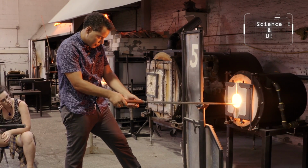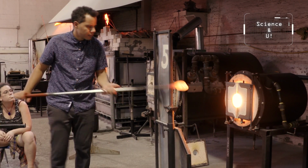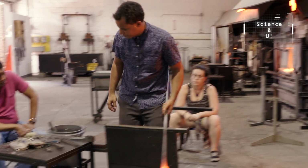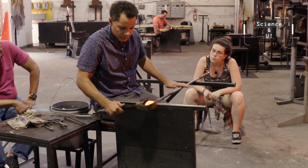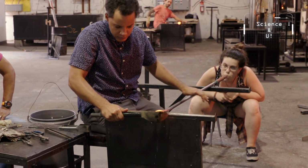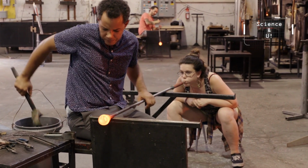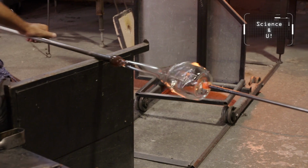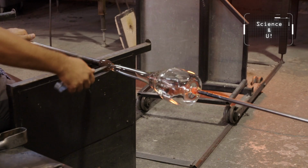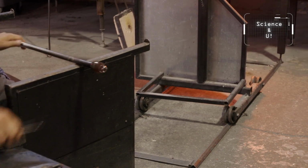With glass at a temperature of around 1600 degrees outside of the furnace, it's malleable to the point where it can even be shaped with the air from our lungs. All right, blow please. Okay, stop. They continue until the piece is just right, and they snap it off the blowpipe.